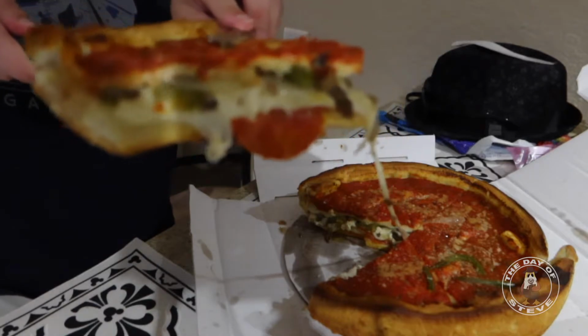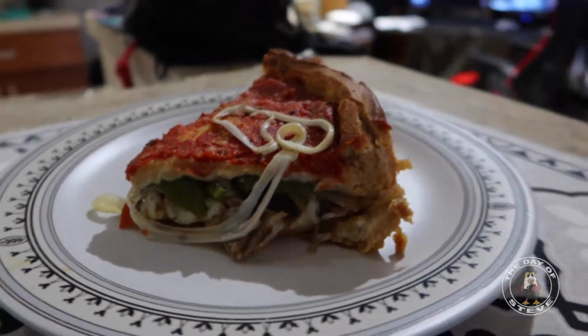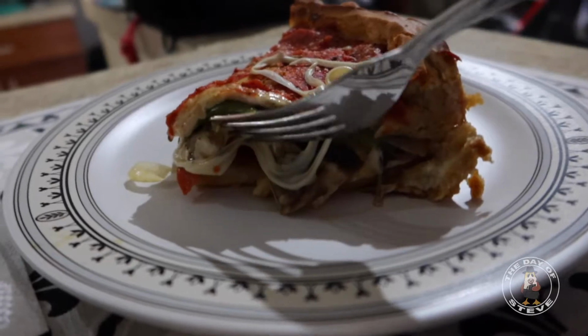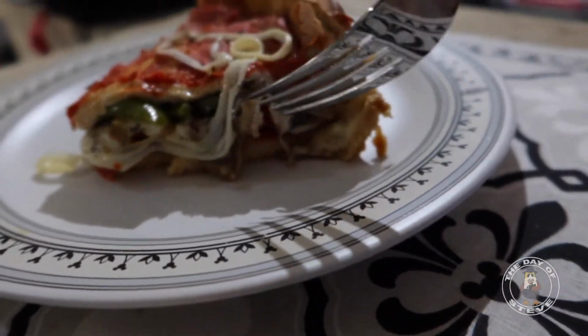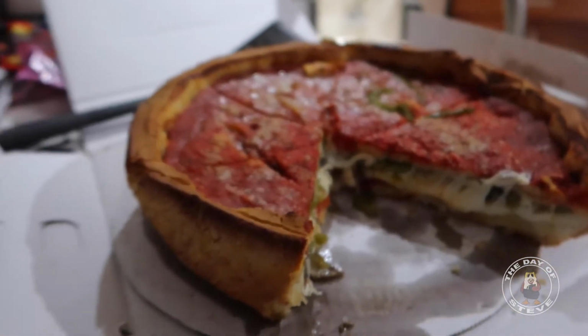Look at this. That is stuffed full of goodness right there. Look at just, there is a lot in here. I am glad I got the small, because just for me, there is no way I'm going to be able to eat more than 1 or 2 of these. Just look at this. It looks so good. It's pretty good. It is pretty good.